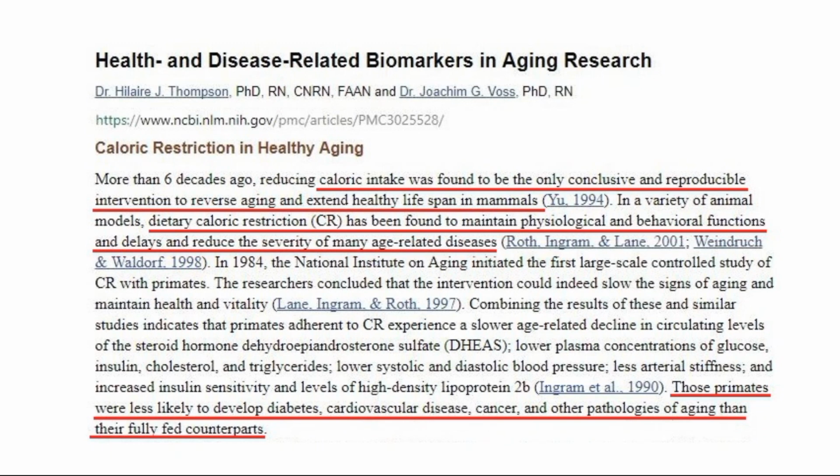So, dietary caloric restriction has been found to maintain physiological and behavioral functions and delays and reduce the severity of many age-related diseases. This was a study done on monkeys, and the monkeys fed less were less likely to develop diabetes, cardiovascular disease, cancer, and other pathologies of aging than their fully fed counterparts.